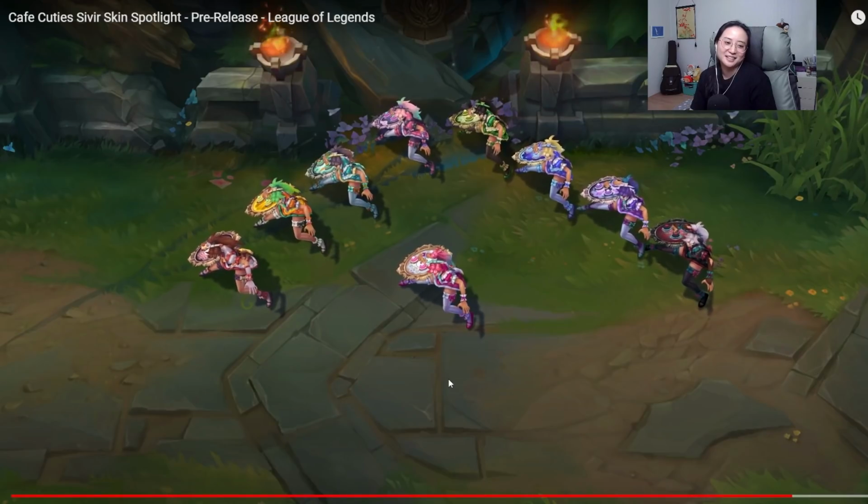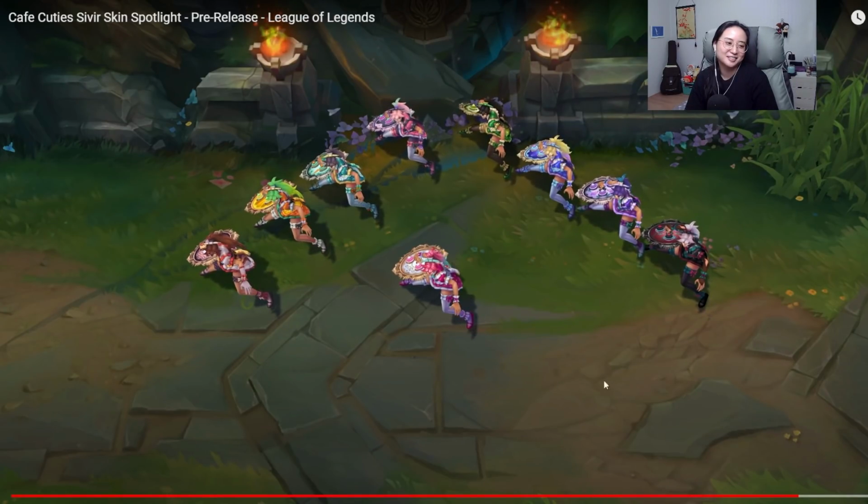And look at this! My goodness, this looks like something from, I don't know, the original Mortal Kombat. Actually, this one looks nice. I like the colors on this one, the black one. This one is nice as well.